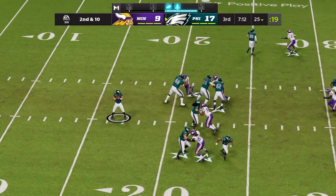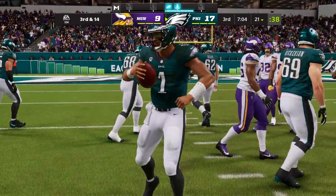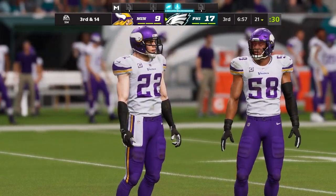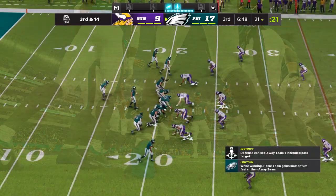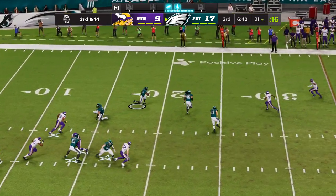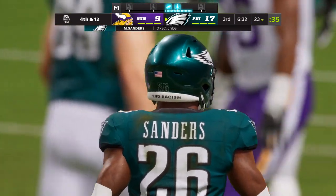To throw again on second down. Hurts. He lost 4 there, and it's third down. Hurts sets up to throw it. Well, that's complete to Sanders. And they'll get him down here at the 23. 3 yards, all they could muster there, and it'll bring up fourth down.